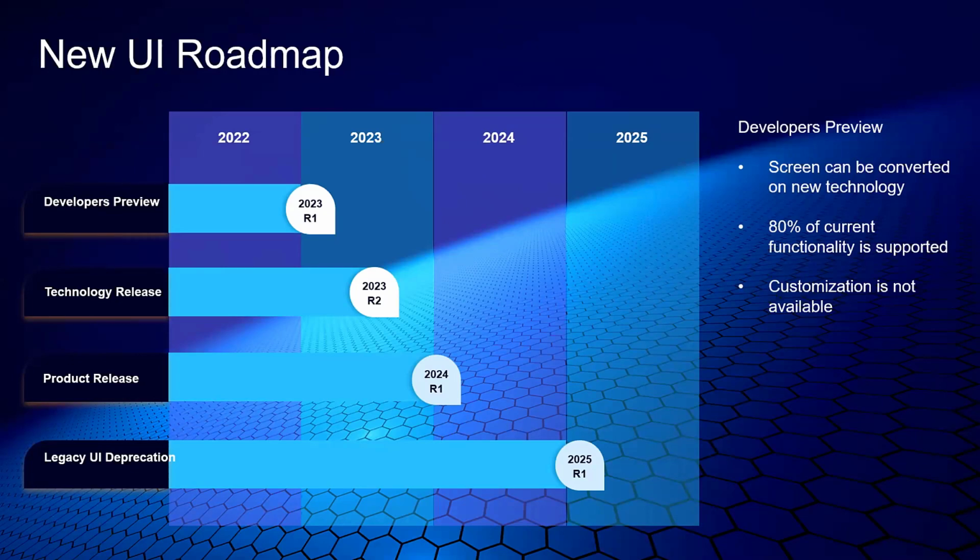Following the developer preview will essentially include the ability for the developer to convert any screen in the application to the new technology. It will support about 80% of the current functionality. That means for the normal screen, it should work out of the box. For the complex screens that have some custom JavaScript code or whatever, it might require some additional development or some additional efforts.